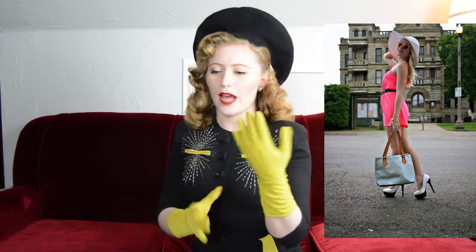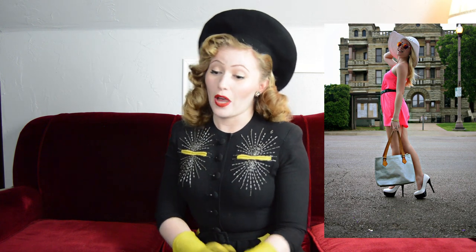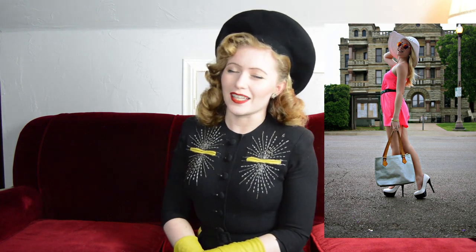And then I ruin it. I ruin it with this neon little romper and Louis Vuitton accents. I'm wearing this, a real Louis Vuitton bag. Yes, again, thrifted. Very proud of that bag. And those heels that I'm wearing are actually Steve Madden platforms that he autographed himself.